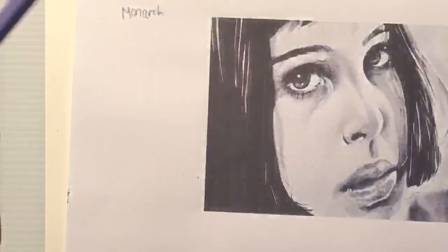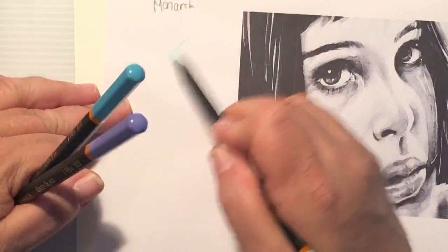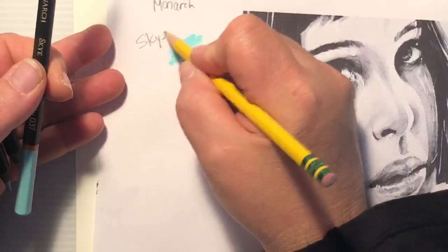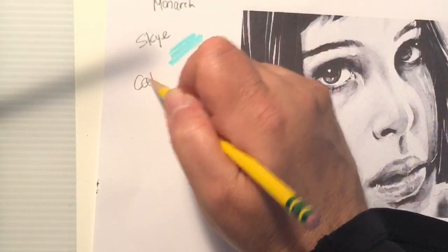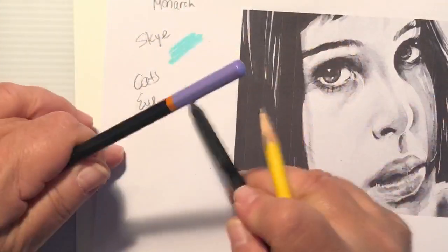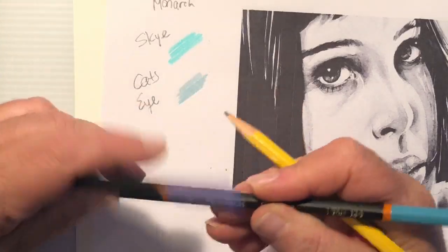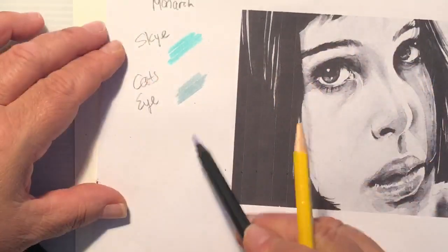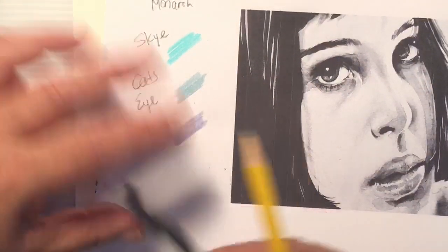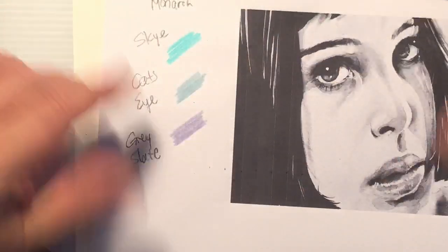Let's go with just these three colors. This is called Sky. And we're going to do something a little bit different with this one, and I'll do a heavier pressure. This one's called Cat's Eye. This is not what I expected. Did you expect this? Look at that. I did not expect that. So maybe we're not going to use that one. Gray Slate. That one's not bad. But I'm not really sure about that Cat's Eye.